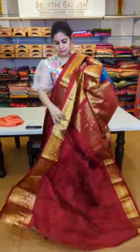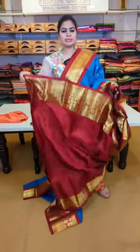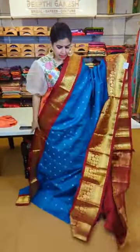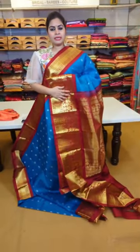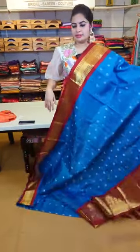25,999. That's how the contrast blouse is. This saree is just priced at 25,999. Check out the color combinations. How vibrant they are. How pretty they are.